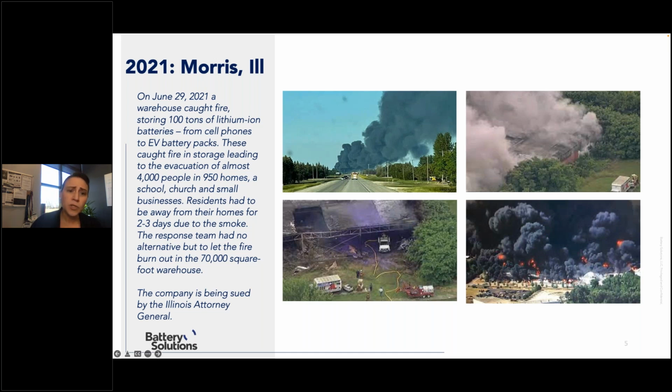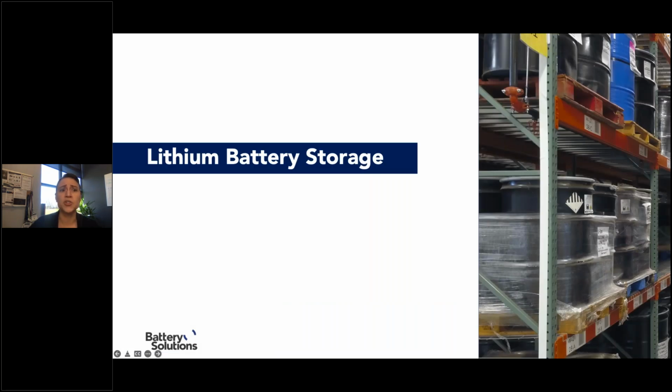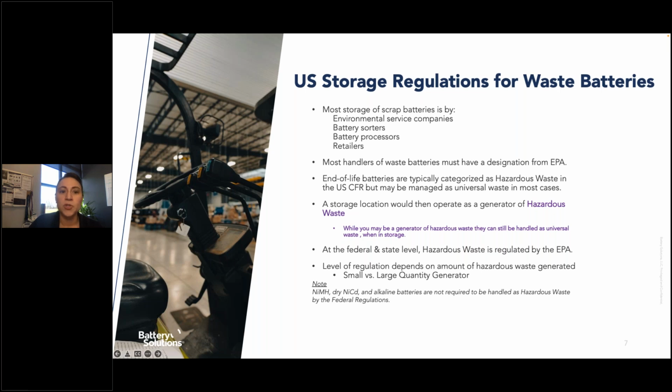And so, an example of this is, let's first start looking at lithium battery storage. That Morris event was a storage facility. And when we think about a storage facility, there are the standard guidelines that we typically would start with overall, no matter if we're looking at 1 million pounds or 5 pounds of batteries themselves. So just a reminder of the US storage regulations for waste batteries, and your waste batteries or scrap batteries or end-of-life batteries, you can pick that terminology, can come from anywhere.